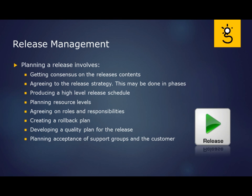The plans involved in making a release involve things like getting a consensus on the release's contents. To make sure we have a release strategy that we agree on, it might even be done in phases, meaning rather than wholeheartedly saying tomorrow you're using this program, we could actually start the release in a pilot group to watch the effects, to get the training, and continue it on from there. Sort of a tiered approach. You want to have a high-level release schedule, right? What we're expecting to see as far as how it's released, where it's released.